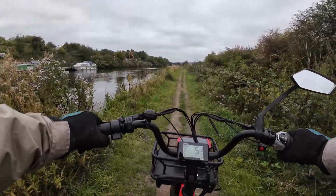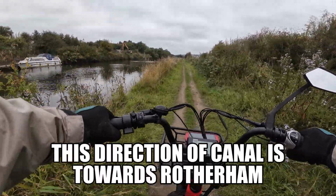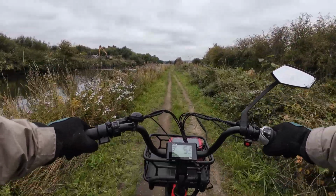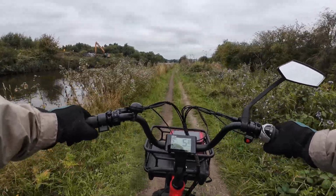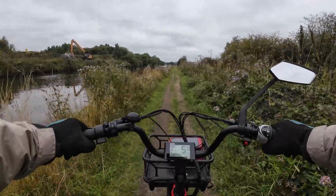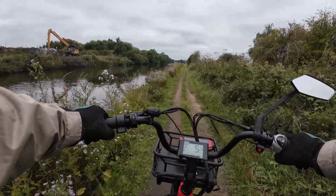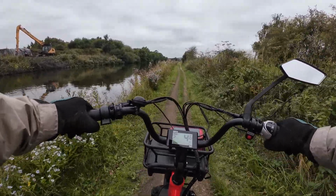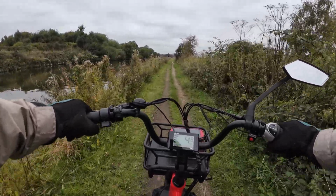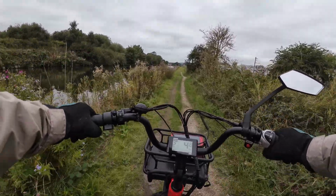So this should be on the way towards Rotherham. So this should take me to that lock, if I can get that far, near Asda in town. Oh, you can smell the canal, you can smell the water. It smells lovely. Somebody's dropped litter. A bit awkward on the path because it's not flat, you're tilted a little bit.